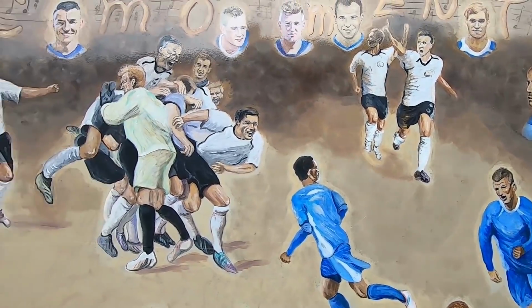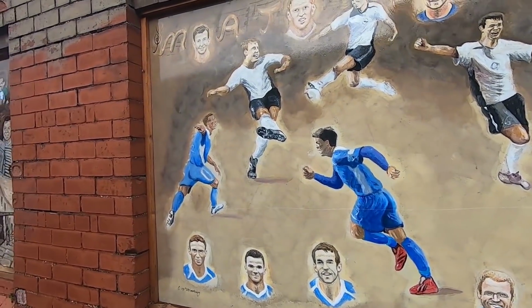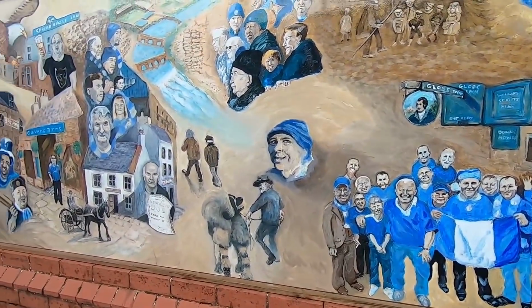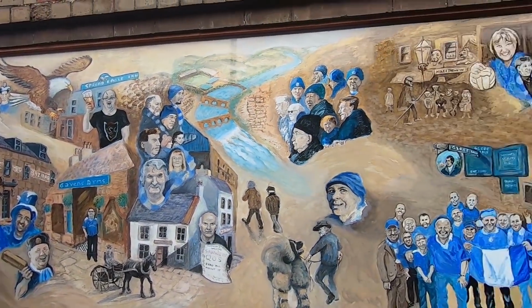Yeah, they're the only club in Britain to be named in the Bible. This must be images of their players from that season. More of the fans here. I absolutely love this. Look at this. This is quality.